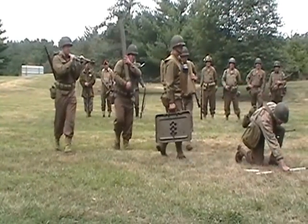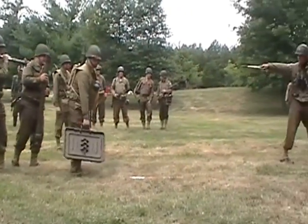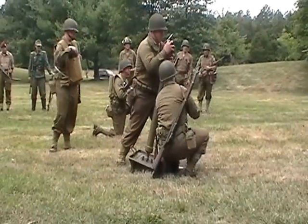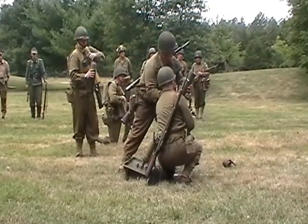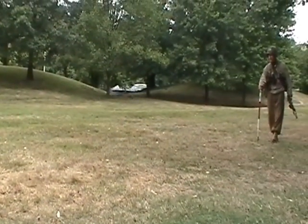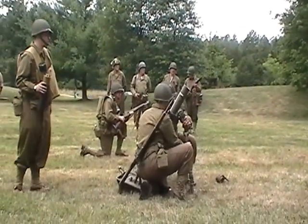I would drop one aiming stake on the ground here to set the primary direction of fire. As I do that, the base plate goes down. After that, the bipod and ammo bearers begin to get their ammunition ready. As they're doing that, I set another aiming stake, 25 yards to the front. We're online.